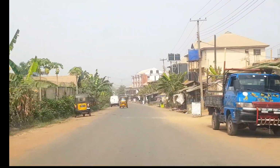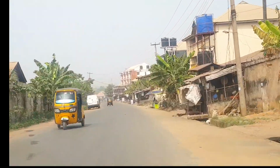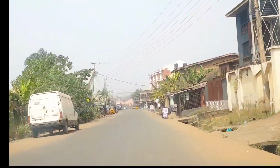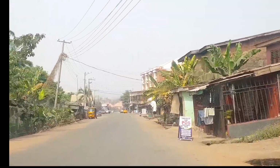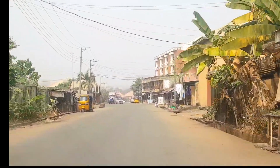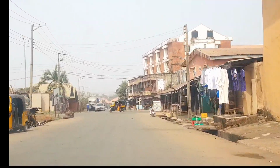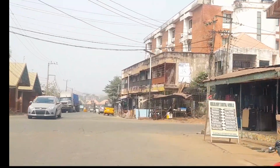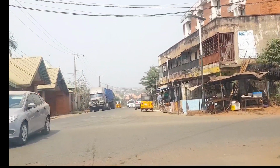There are lots of business activities going on around both neighborhoods, and they are also within the heart of Awka city. So if you live around these neighborhoods, you would enjoy accessibility to anywhere you want to go within the city of Awka.